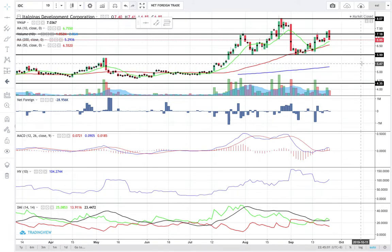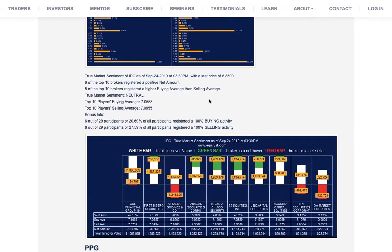And if you are planning to enter a new position, it's better for you to wait for a pullback close to 6 pesos per share, or for a comeback for a breakout above 7.2 with a green volume bar that is preferably higher than the 50% of the stock's 10-day volume average. Do you still remember the 10-day volume average which I taught you during the Evergreen seminar? If you already forget that, brush up on your handouts. I sent you a soft copy of the handouts for those who attended the seminar. So that's it for IDC.